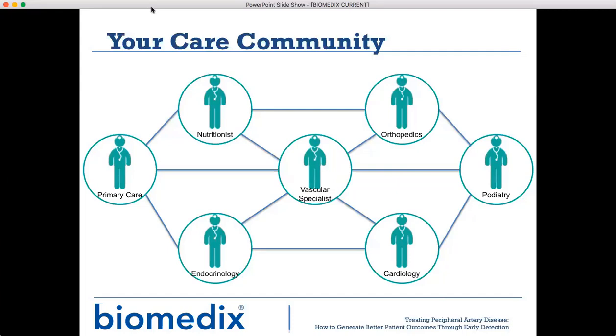I certainly know that diabetes management has gotten far more complex, and I'm not the expert anymore. Neither am I the expert in hypertensive management. The endocrinologists for those complex diabetes play a critical role. But probably one worth speaking about a lot are the podiatrists.